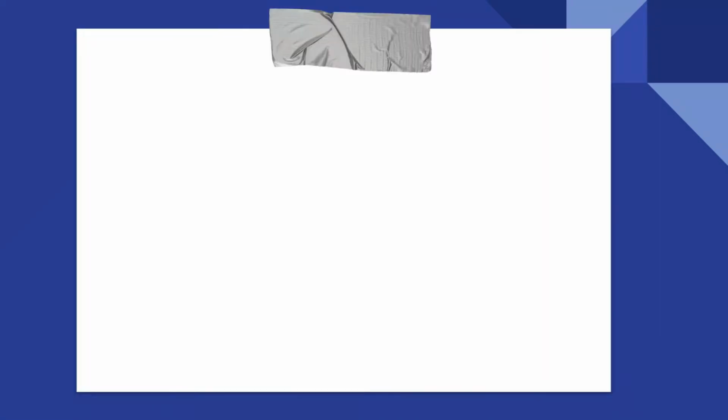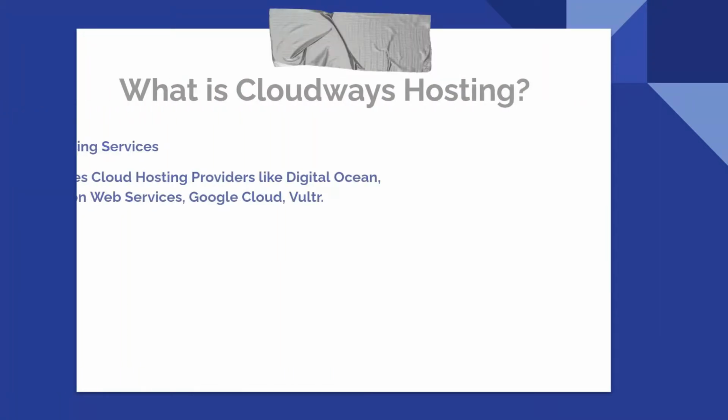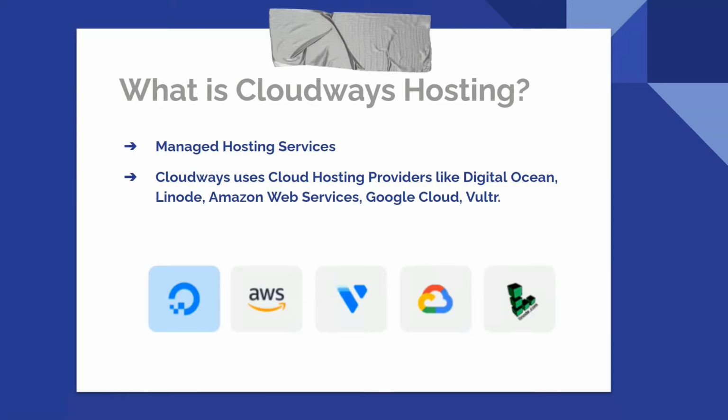Okay, so first of all, what is Cloudways hosting? Cloudways basically provides managed hosting services in the cloud. Unlike other hosting services like shared hosting, Cloudways is completely different. It can handle much more traffic than any other shared hosting services.